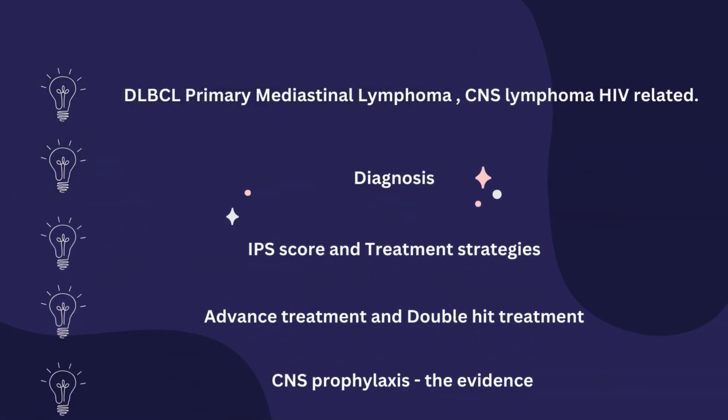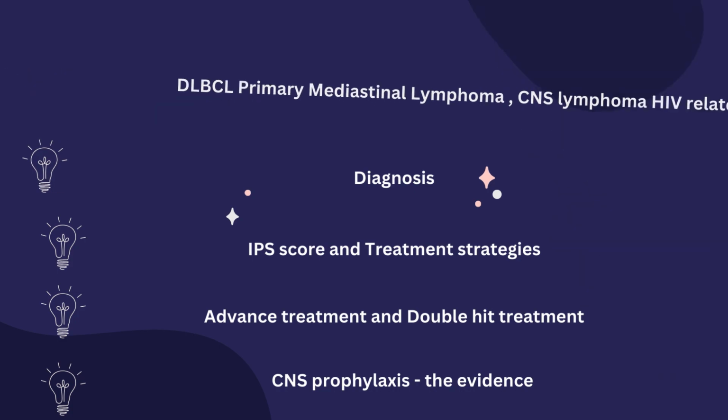This is aimed at Haematology Registrars revising for the FRCPath, and it will cover DLBCL, primary mediastinal lymphoma, primary CNS lymphoma, and HIV-related lymphoma. We'll go through the workup needed, the IPS prognostic scoring system, treatment in early and advanced stage lymphoma, as well as double hit treatment and the evidence behind CNS prophylaxis.